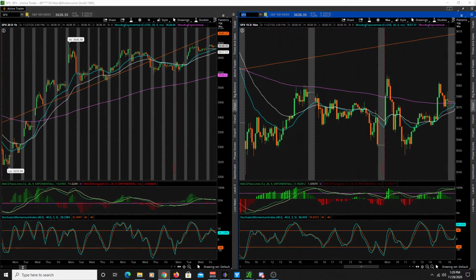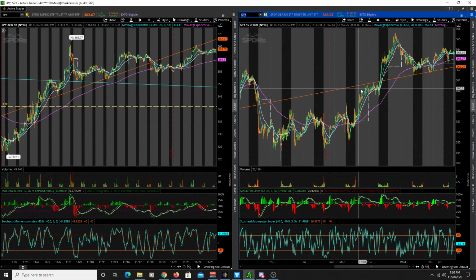So I did finish the day with 3 wins and 2 losses on Monday, so it wasn't too bad. Then on Tuesday I had 4 wins and 1 loss, and let's see, start with SPY. SPY puts is what I had open on the 24th right there.